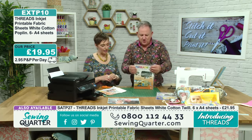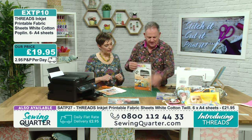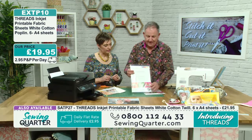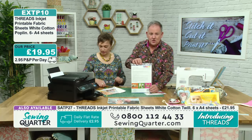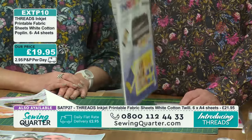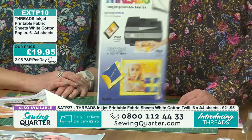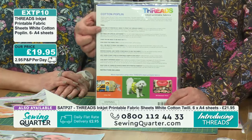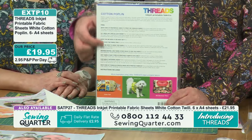Should we just talk about what's in each of these packs and what's on the back of each of these packs? So which one have we got in now? We've got the poplin in. It's called Print, Peel and then Create. That's what it says here. We'll get to the peeling stage in a second. Very, very simple. This is what cotton poplin is. These are frequently asked questions about the cotton poplin.